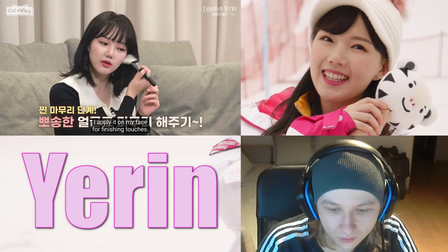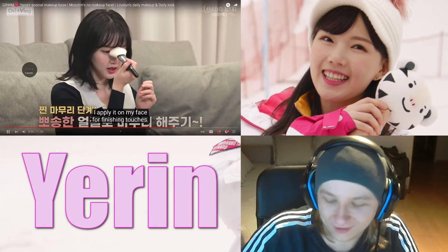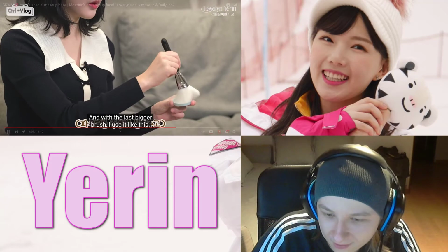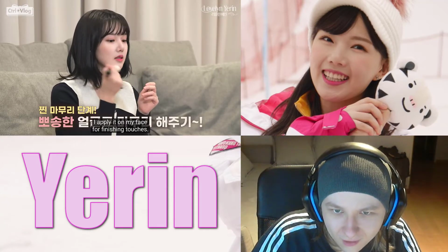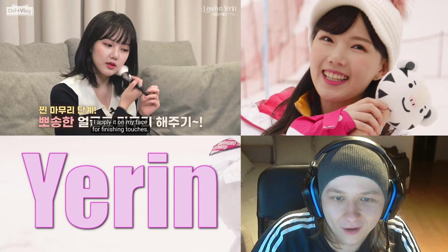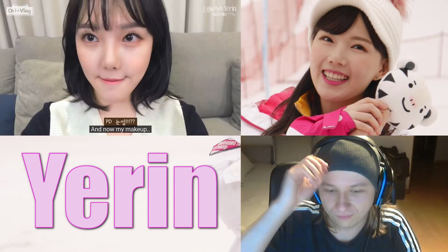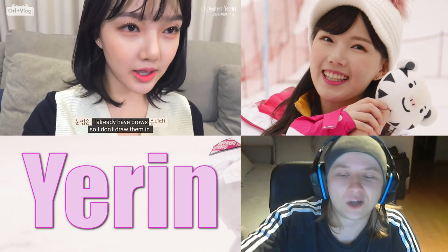Okay, what is this now? Wait. What is this now? The last bigger brush I used like this. What is she applying? God damn it. Okay, bangs are getting fixed. This with the curler. No. Okay, she already did that.